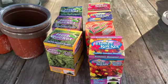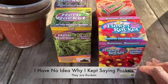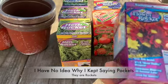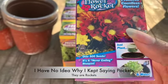In addition to the herb pockets, we've also picked up a summer bouquet flower rocket. Now, I think this is the same as the herb pocket, but what I was looking at on the side of the box is, I was like, 500 seeds is a lot. That's a lot.